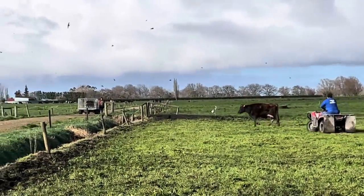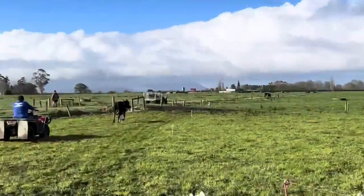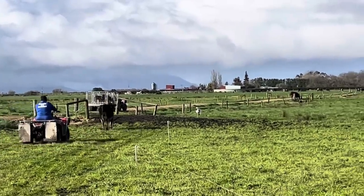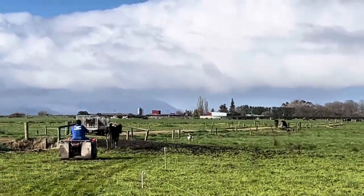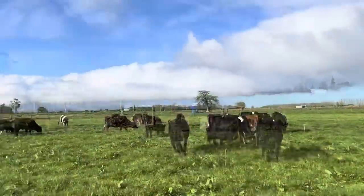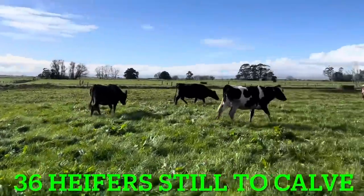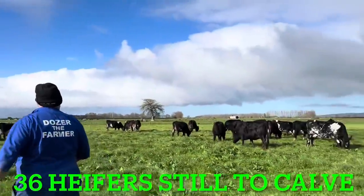That's beautiful eyes, little mummy. There we go. That's number three. Three heifers and three little calves, with two of those little calves being girls. Not many heifers left. A couple more look like they're gonna calve. But that's it on the calving front for today.